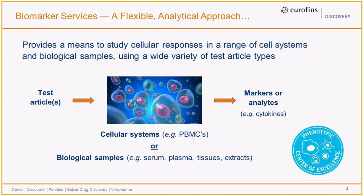In a very general sense, we are able to evaluate a range of different test articles of different types and apply them to a variety of different cellular systems, for example PBMCs, and then measure the effect of those test articles in the form of a range of different biomarkers. This may include soluble biomarkers or secreted biomarkers, such as cytokines, but can also include biomarkers that either are cell surface expressed or intracellular biomarkers.